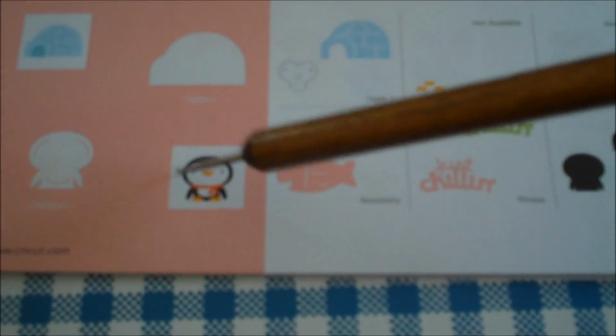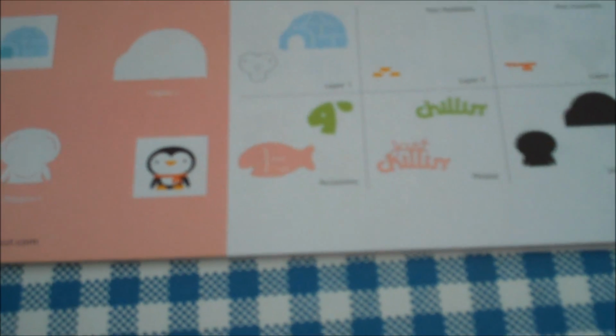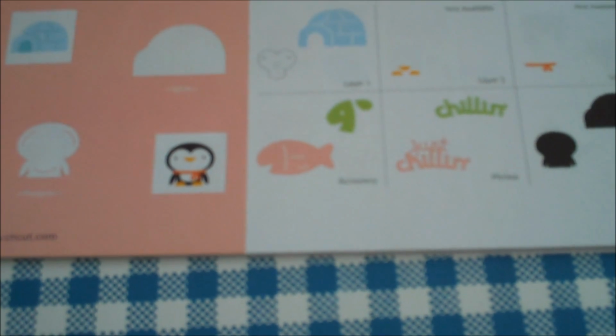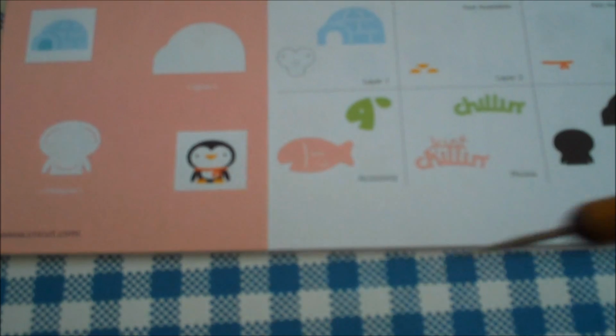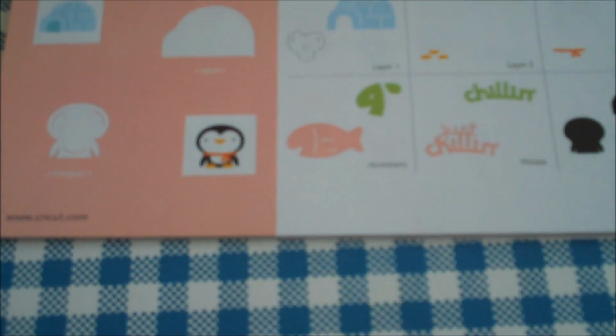I'll see a little penguin or a doggy or a tree, and it'll get me going, get my creative juices flowing, and it'll give me an idea for a layout. So sometimes I like to just browse my books, even the old ones that I've had for years.